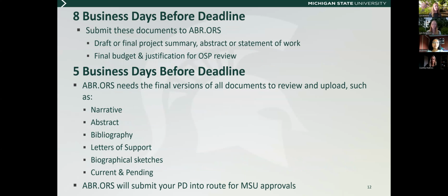After those 12 to 15 days, when we get the documents from the sub-award, we will also work with you, the MSU PI, to finalize the budget. There will be a few back and forths, and hopefully 8 business days before the deadline, we will have a final budget and a justification that is ready for OSP review. At that time, we also ask that you provide us with either a draft project summary or an abstract or a statement of work to go with the justification and the budget.